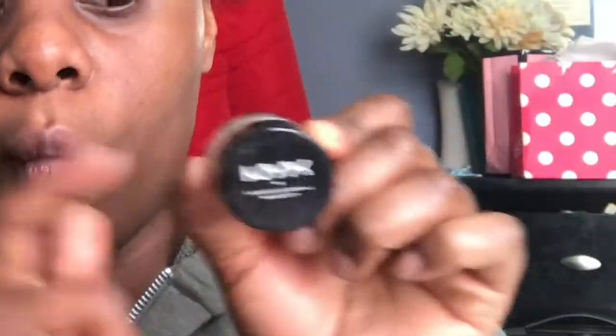So now I'm taking this NYX concealer for my eyelids. I use this as a base for my eyeshadow just so it can pop more and the colors can be more vibrant, because if you guys do put it on your bare skin, it won't be as pigmented and it won't show as great.